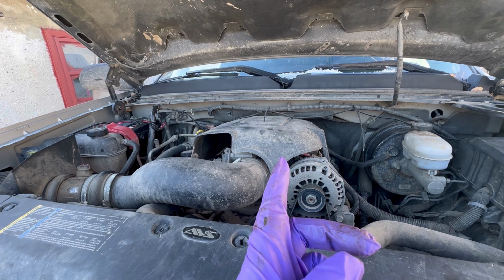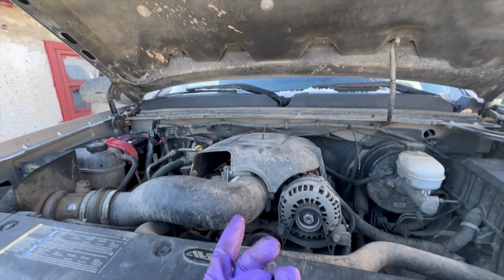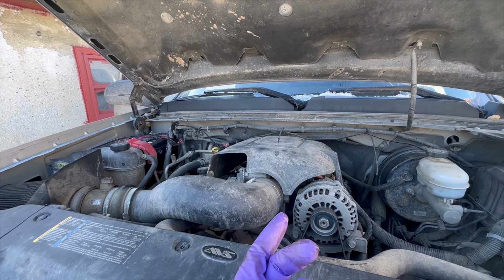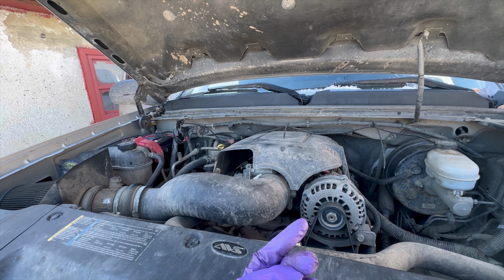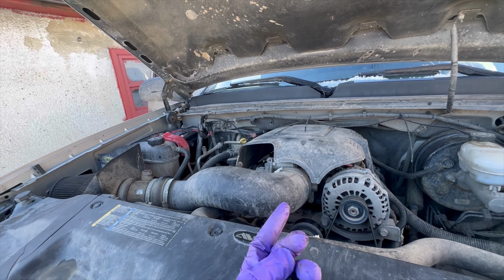I think with GMC the 5.3 is much more common than the 6 liters and the 6.3s. So this is an 8-cylinder, and there's been a little bit of stuff done on it since I got it, and I will try and take you guys through the little that I've done.